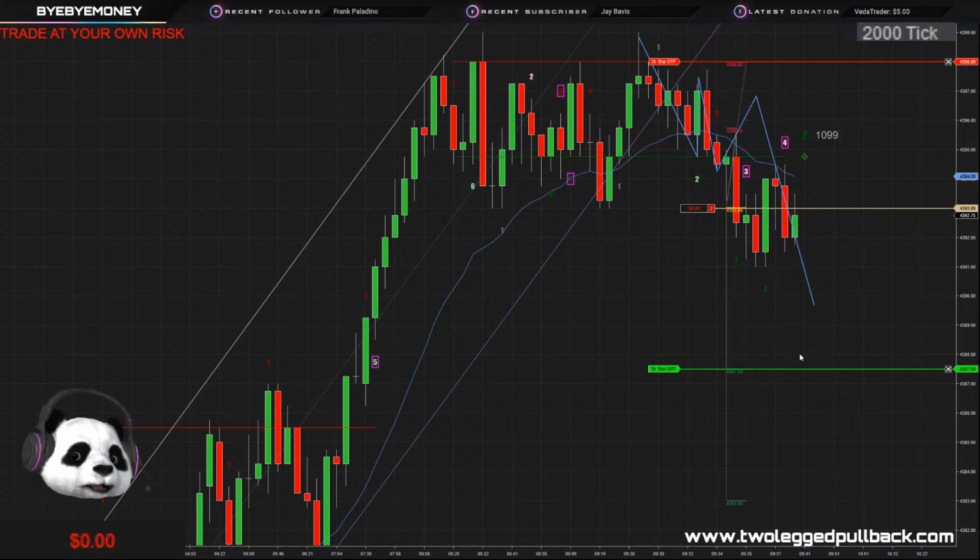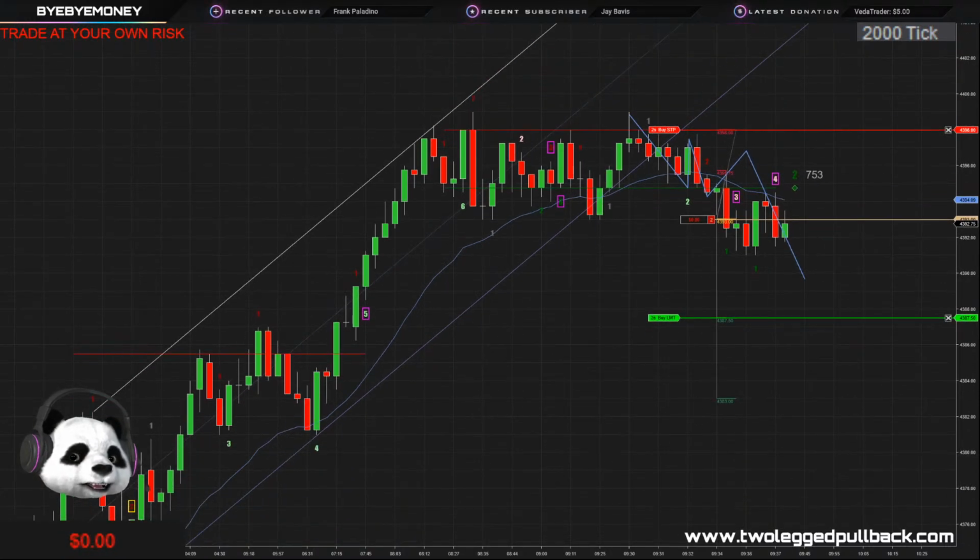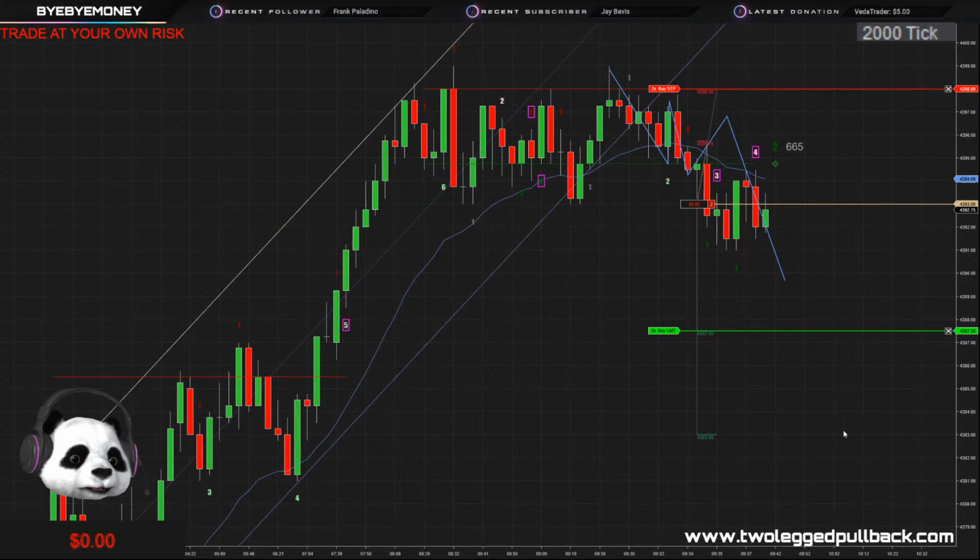I could have scalped out a couple times already with 1 point, but in my opinion, this pattern's worth it for me to try to swing this. And so that's why you're seeing me swing it. Even though I might lose it, probabilities are lower because you're obviously trying to get more reward. But this pattern is a good pattern for reversal.